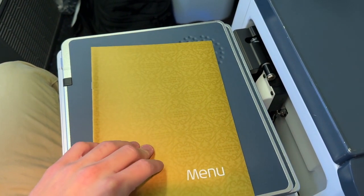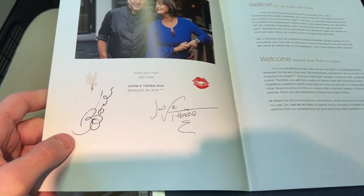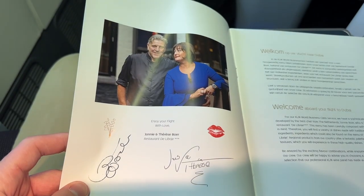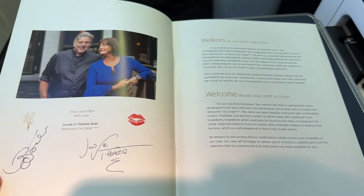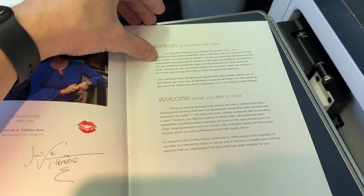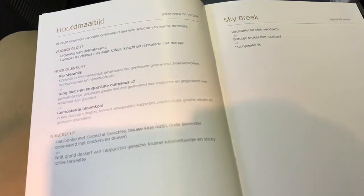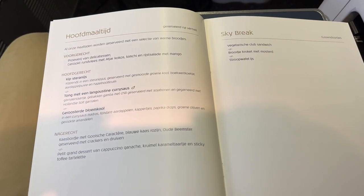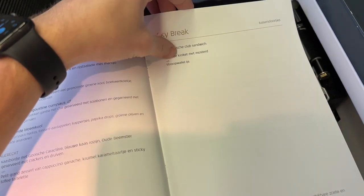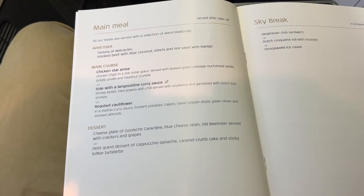Now looking through the food menu that we have for this flight, same thing, when you open it up, the first thing you're gonna get is a welcome story from the chefs and the people who created the menu for this flight. Next page is where I found the food, and I was immediately stressing to find it all in Dutch. Fortunately, if you flip one more page after that, it has the exact same thing, but this time in English. So you can see the different options here.